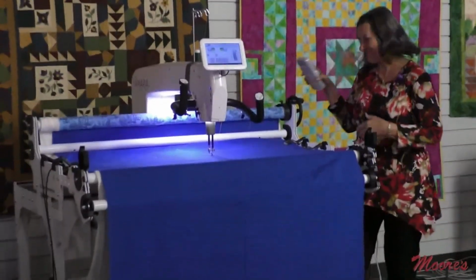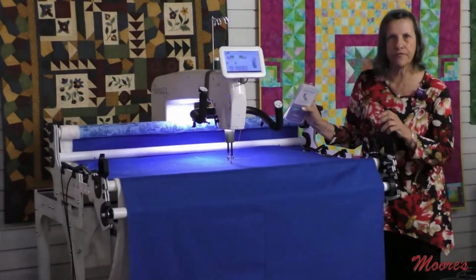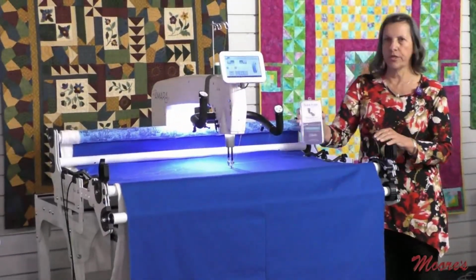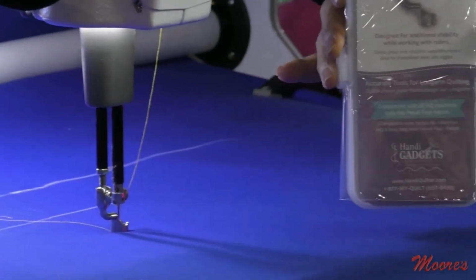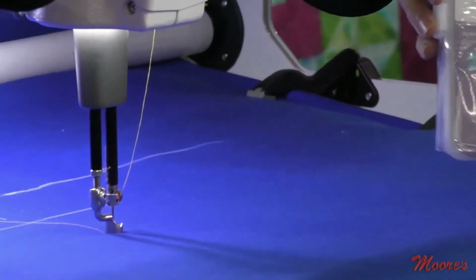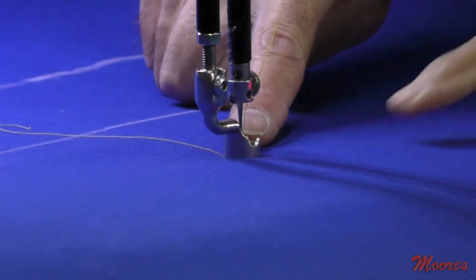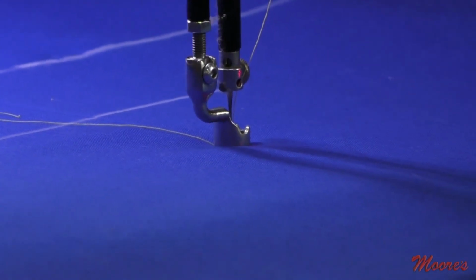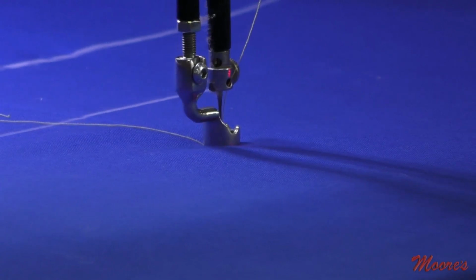So what we have on the machine is the Surefoot. Let's zoom in on that. When you're going to do ruler work, you want to make sure to use the Surefoot. Look at the foot itself. It's taller, is that right? Yeah, it's a higher profile. Okay, so let's talk about what we are using with the ruler work.